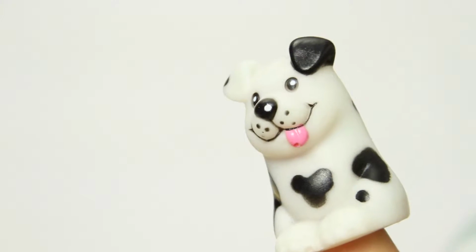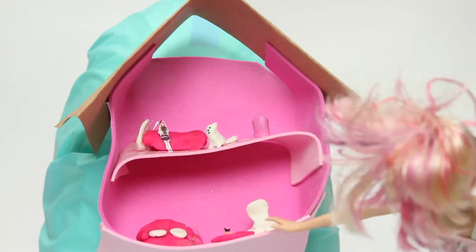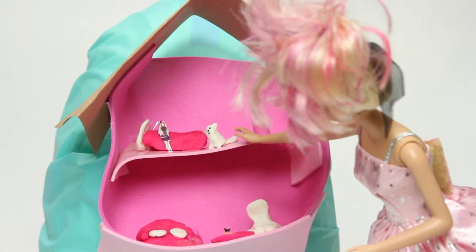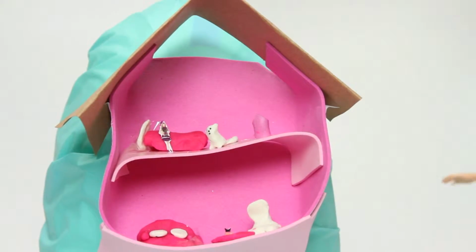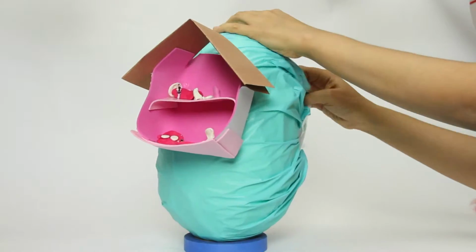It's a finger puppet dog. That's so cute. And there's a mini Barbie there. Right there. Wow, look at that. That's my couch, my chair, my yoga mat. Oh, there is my bed. Yay, and mini me there. Yay. Now let's open the egg. Open the egg. All right. Let's open the egg.